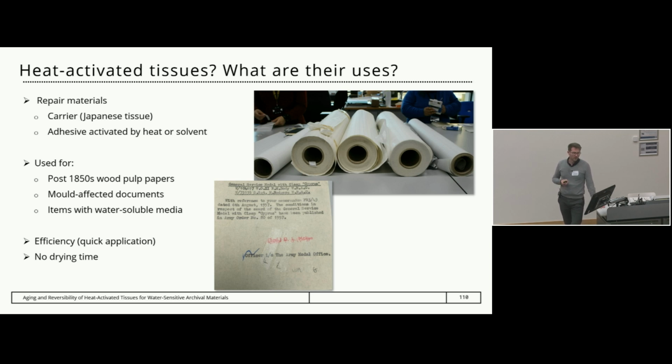Heat-activated tissues are a repair material composed of a carrier, which is often Japanese or Western tissue, and a polymer coating, which is activated by heat. It is used a lot on post-1950s modern wood pulp papers, as well as mold-affected documents, or any items that cannot be exposed to moisture. They find lots of application in archives and in library collections because they are very quick to apply, and they do not require any drying time.